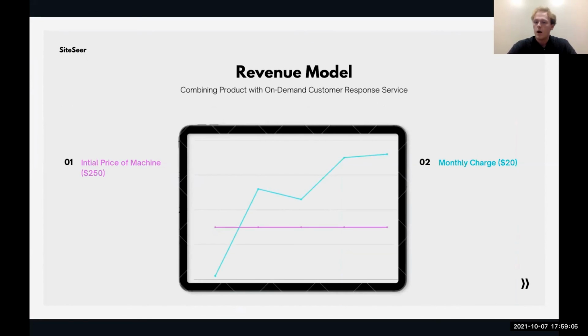So our revenue model is really simple. There's a $250 price for the machine, and then we'll have a $20 monthly service for the 24/7 protection it provides.